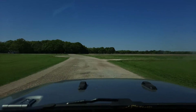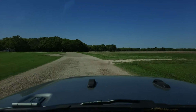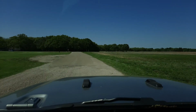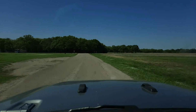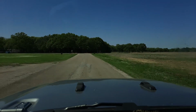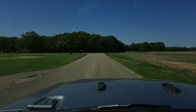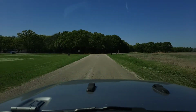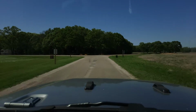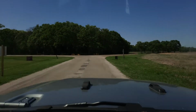So as we're headed back to this next section, on the left is a little pull out where a lot of people will disconnect their tows if they're towing behind their motor coach. And then it's also a baseball field right there. A huge field. It's almost a mile all the way around the field in the center of the campground. This section coming up on the right is where we will head.